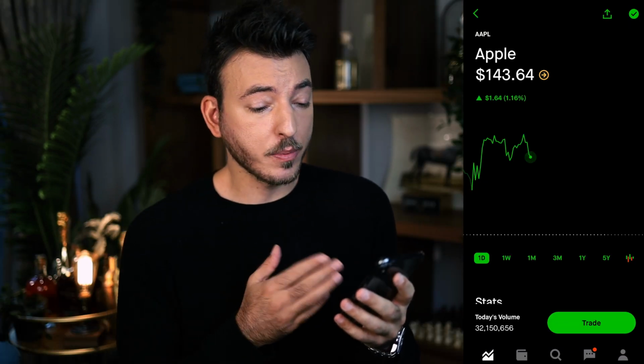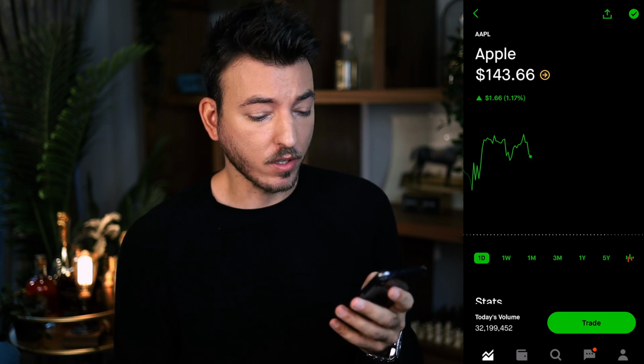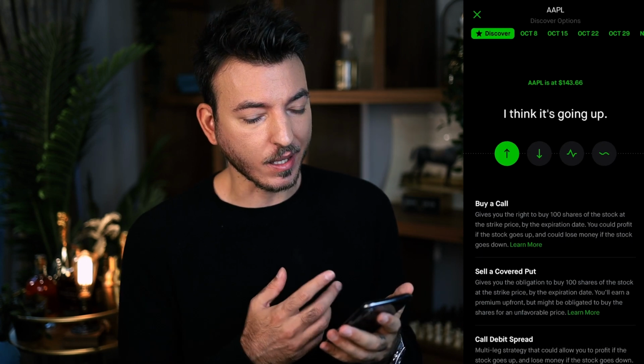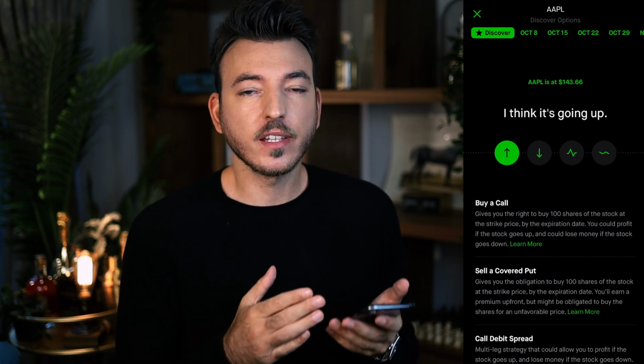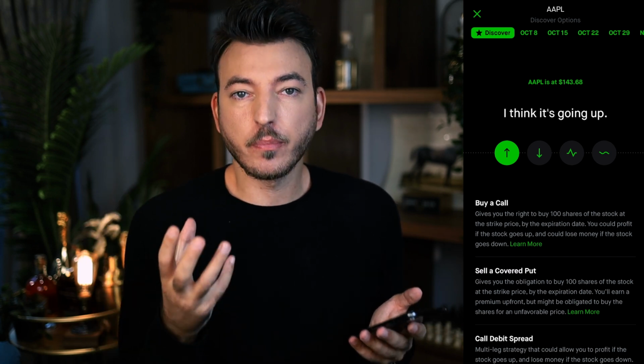All right, let's pull up the option chain so you can see sort of what we're talking about here. I'm going to go with Apple for this example. You can follow along as well. We'll go to trade options, and I'm going to pick an expiration date, maybe about a month out. Now again, typically when selling options, you want to go a little bit further out because you collect more premium rather than selling weekly options.